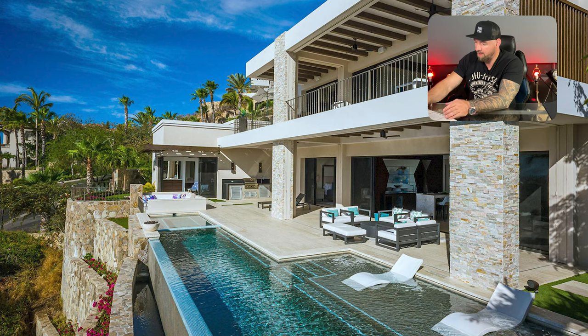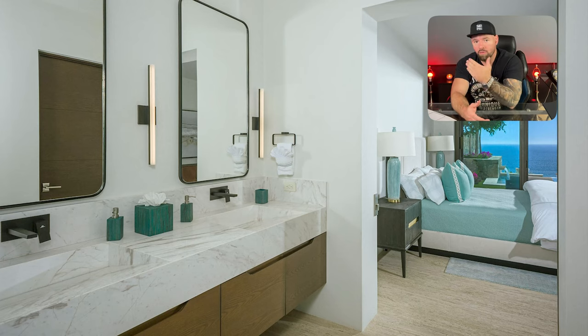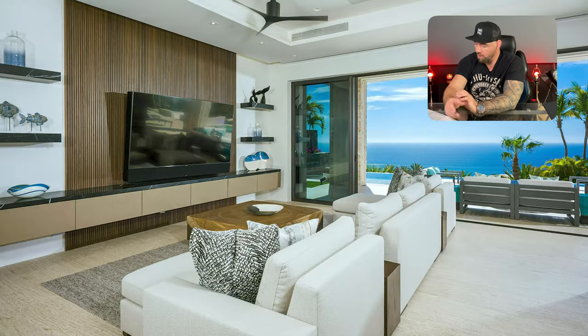A lot of people here like the single level because, you know, it's accessible for elderly people. Those are very popular in Cabo San Lucas and San Jose. Most people that have this kind of money are a bit older. Going up and downstairs becomes an issue. So that being said, single level homes become very popular.